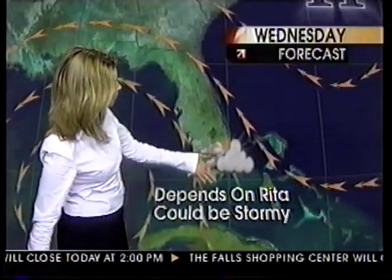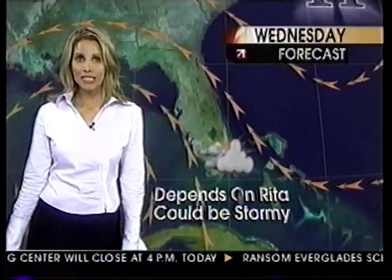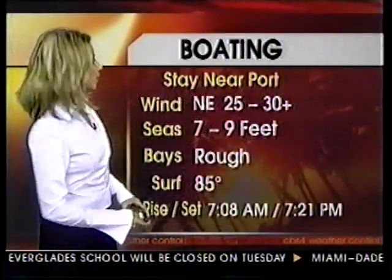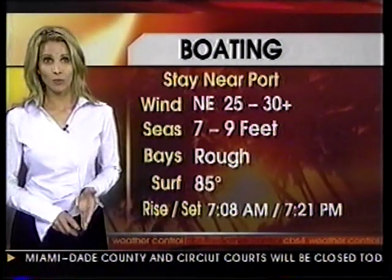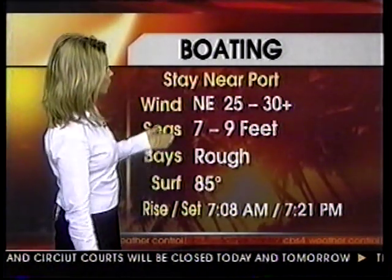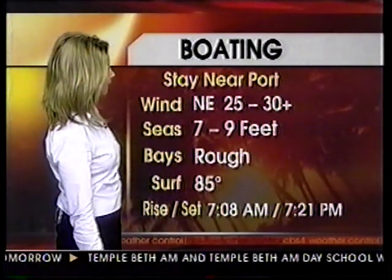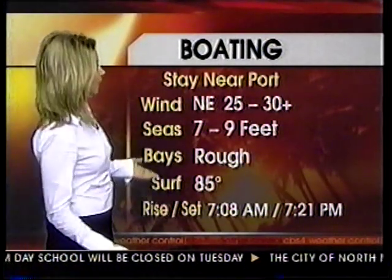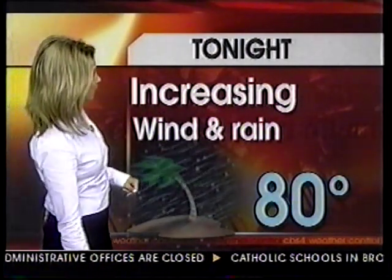The moisture tail is still going to be out there, and we'll have some showers swinging on through. So storms still in the offing, but things should be improving, especially as we head through the latter part of Wednesday. Okay, boating, if you have anything left to do, you need to get it done right now. I know this is a huge concern. A lot of people have tons of money invested in their boat. You really need to get it done immediately and then stay out of the water. The winds gusting to about 30 knots through the afternoon. The seas are going to be building up to about 9 feet, and rough is probably a gross understatement on the bays as we head into the overnight.